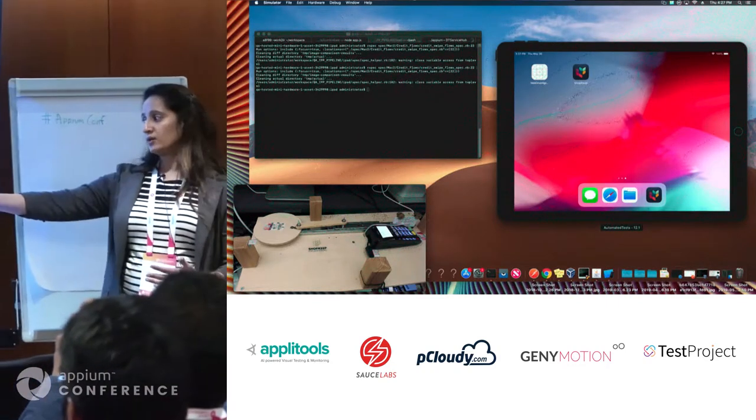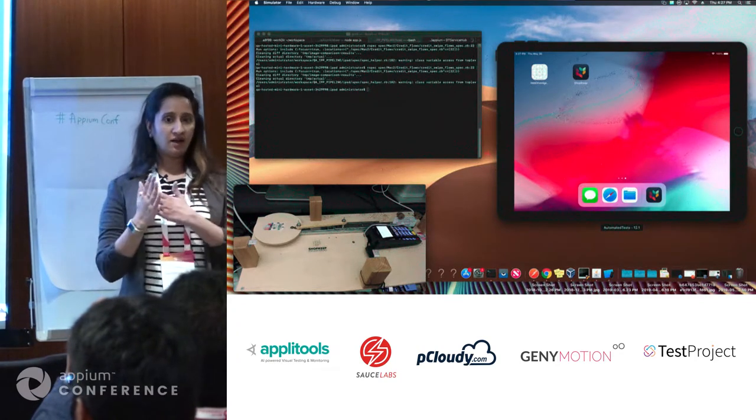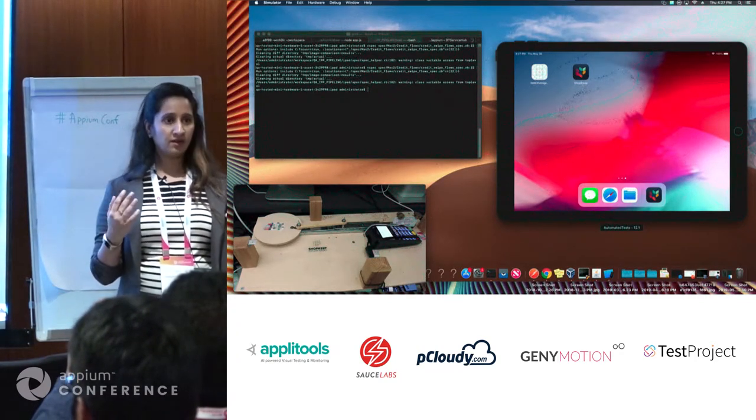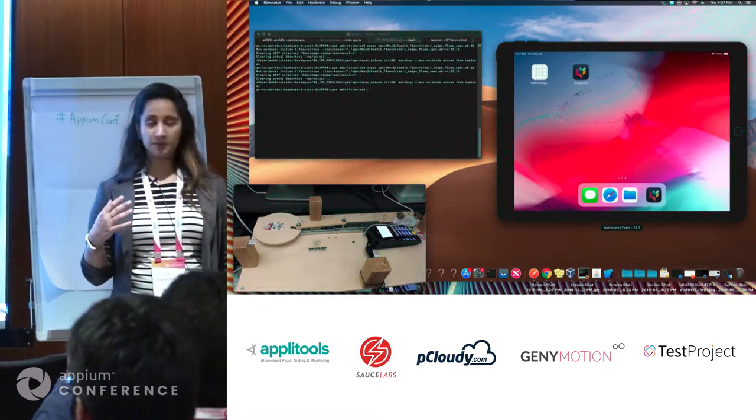And you saw how little of a part the swipe was, but that was literally limiting our entire test case to go from one end to the other. And just adding the swipe automation robot made it so much easier for us to complete our testing.